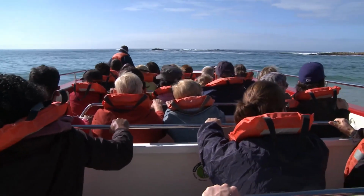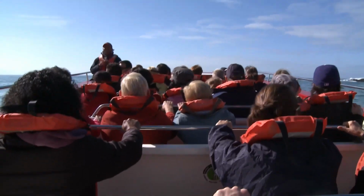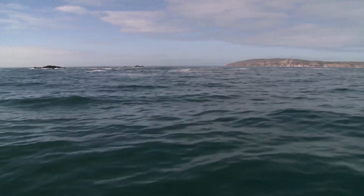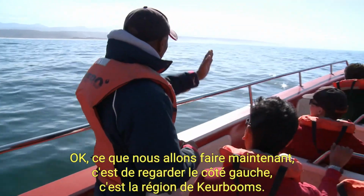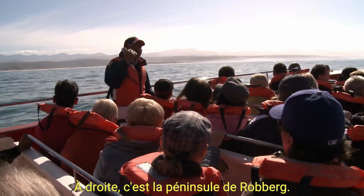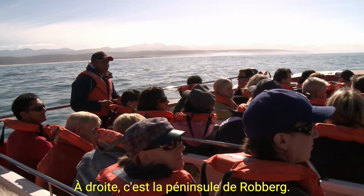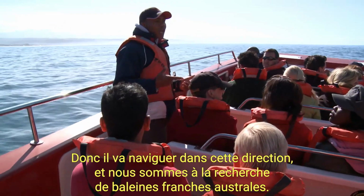Here we go! Okay, there we go. That is the launch. Okay, folks. What we're going to do now, towards your left-hand side is Kierboom's area. Towards your right is the Roebuck Peninsula. So if you're going to be running this direction, we'll be actually searching for the southern right whales.